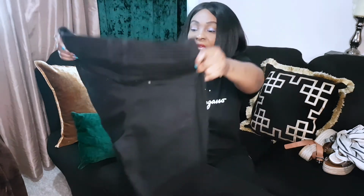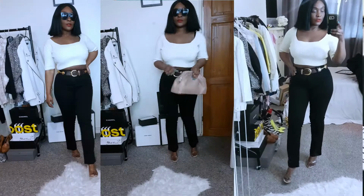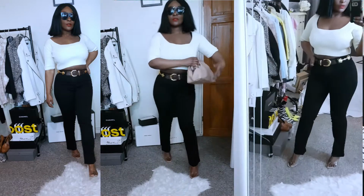Then we have a black pair of straight jeans, and this again is from M&S. You know, M&S, they do quality stuff, guys. If you don't have money for designer brands, Zara, or I mean, Zara is not a designer brand, but all I'm saying is, if you don't have money for those big brands, you can look fantastic shopping at places like M&S, because the quality is A1, I have to say. So this straight pair of black denim, high-waisted, kind of mid, I wouldn't say fully high-waisted.